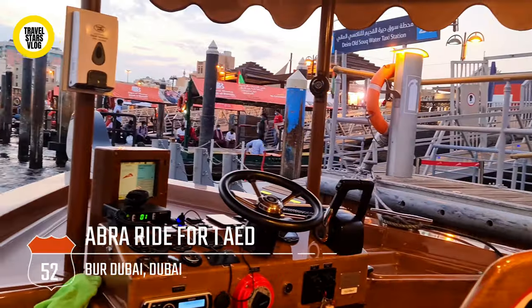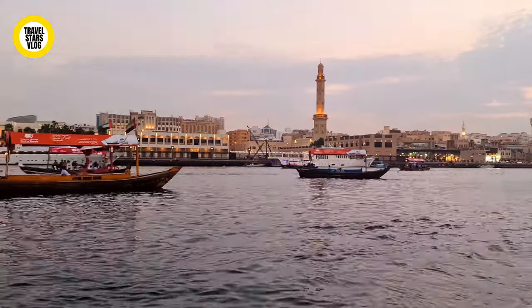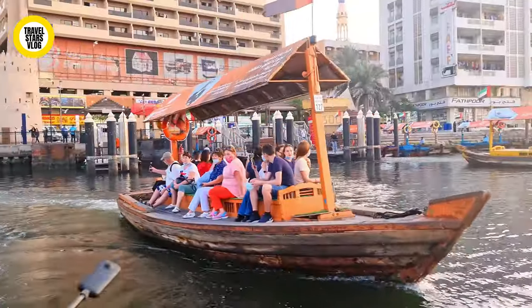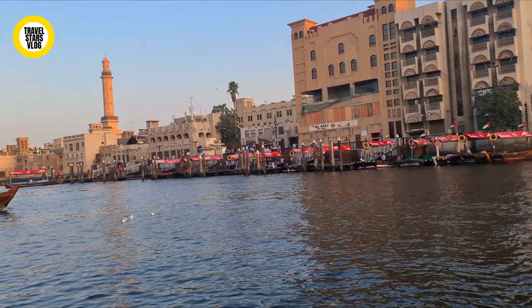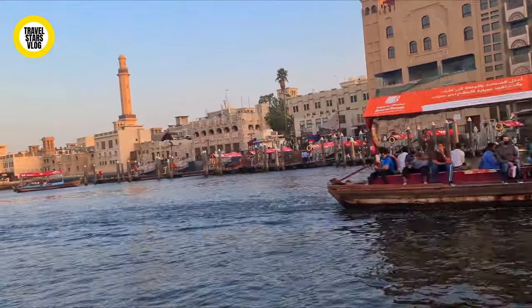Number 52. Abra Ride. Experience a 5-minute ride from Bar Dubai to Deira for 1 dirham, where you can see the gold souk, spice market, and the fishing boats. It is the most scenic boat ride for just 1 dirham.